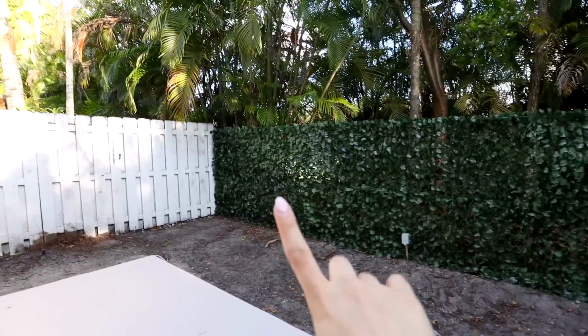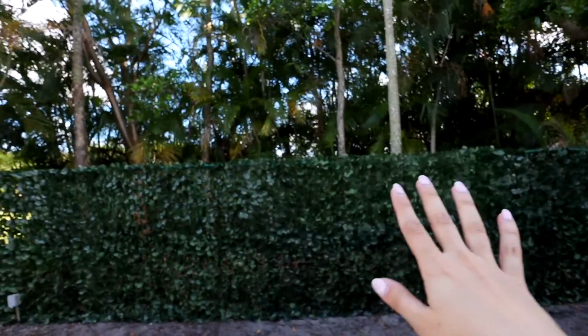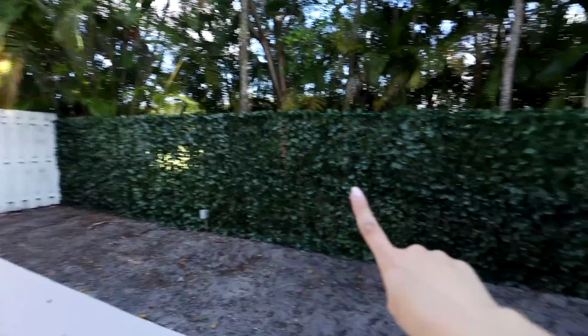Another good call was adding the privacy screen of this trellis. I actually do need to add one or two more pieces over there, but I just didn't like seeing all the leaves that fell in the back, and we also didn't want to install a new fence either. So to save us some money, this was such an amazing solution.